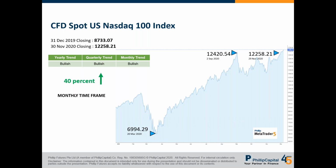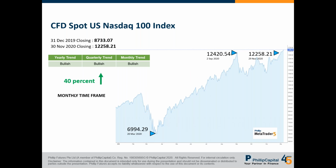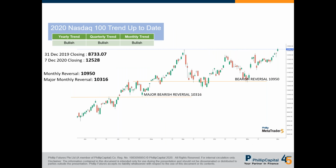That kind of growth can really make this California-based company one of the largest producers of growth among NASDAQ 100 companies. When you look at the figures, year on year, it is a 40% increase compared to 2019. So that's why they are the biggest winner throughout this whole 2020. In terms of the trend, it is still bullish yearly, quarterly, and monthly.